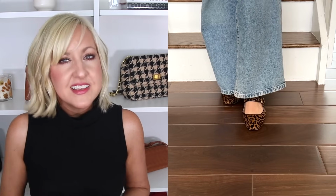And I added in a touch of leopard print with these little Mary Jane flats. I love these because they're so comfortable. I could walk in these all day long. I love the leopard print because I love the animal print trend, but these come in so many different options, colors as well as patterns. They are true to size.